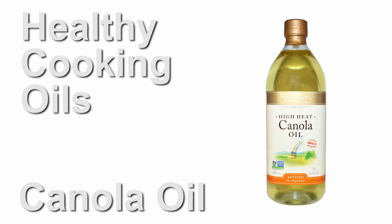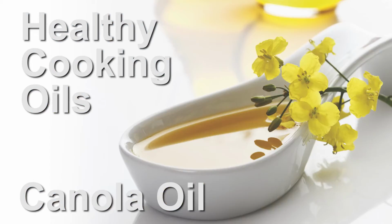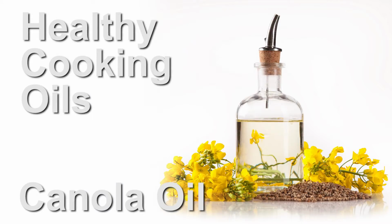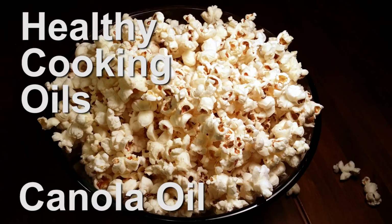Let's dig a little deeper into healthy cooking oils. First, we have canola oil. This was first introduced in the 1970s for home cooking and is made from seeds of the canola plant. It's got a plain or mild flavor. It's got a high smoke point of 400 degrees. It's commonly used for sauteing, baking, frying, and marinating. If you just add a couple tablespoons to a pan and add a quarter of a cup of popcorn kernels in a pot, you can have stove-top popcorn and it's nice and healthy.